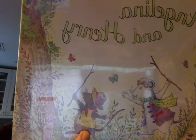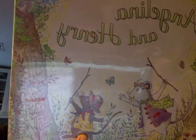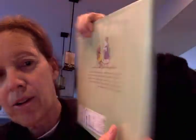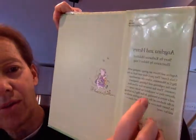Angelina and Henry. Angelina and her cousin Henry are camping with Uncle Louie in the big mountains. While the mouselings are out exploring, they get lost deep in the forest. Night is falling, storm is brewing. And is that big cat behind the trees? Luckily, Angelina is brave enough to calm Henry's fears and her own. That's telling us what the book is about on the back. Often they do that there, or sometimes they do that right here, which they just did right here.